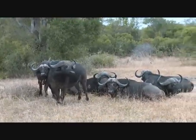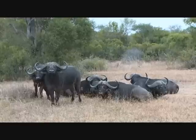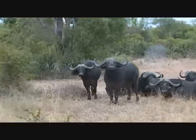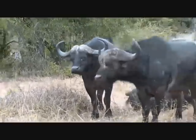This is a group of buffalo bulls. Actually, hang on, is that a cow at the back there? Can't be. Let's reverse a second. Quite strange, but not completely unusual to find a single cow. It's a young boy in these bachelor groups.